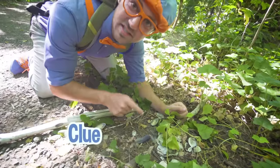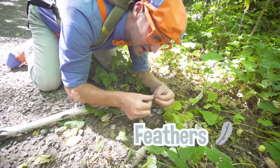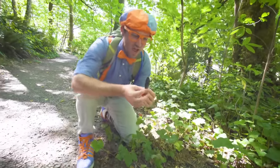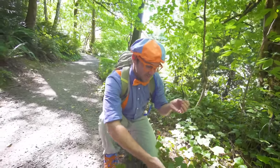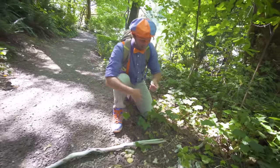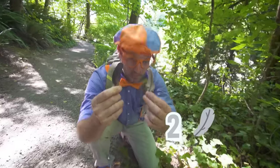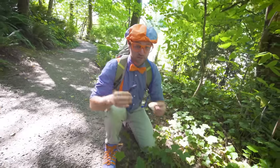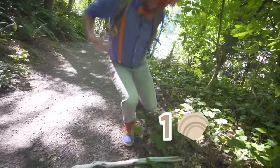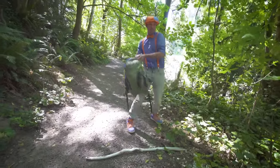Do you see this? This is a clue. These are feathers. Look, bird feathers. Wait a second. I wonder if a bird was hanging out right here. Yeah, maybe it was having lunch. Okay, well, I'm gonna take one of these two feathers and put it in my bag, and I'll show you something really cool later. And one clamshell. All right, let me put it in my bag, and then we'll continue on.